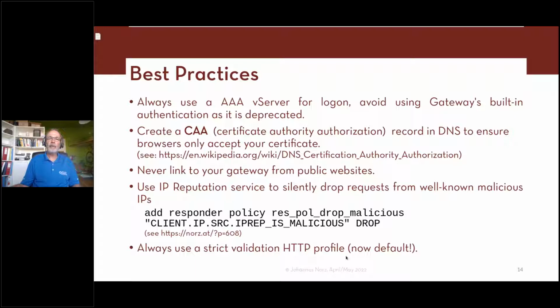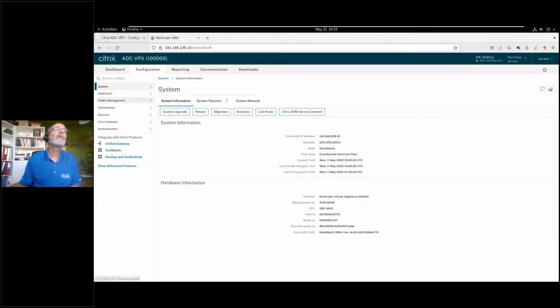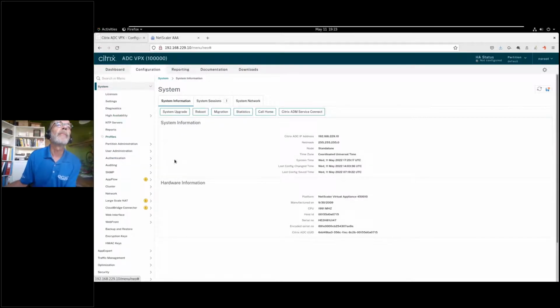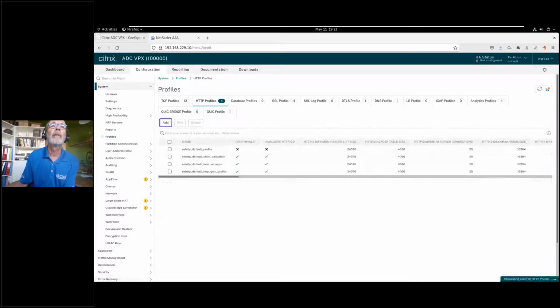And there's a strict validation HTTP profile. We can bind this to the gateway. I will show you what I'm talking about. So in system profiles, there are HTTP profiles. There are 4 built-in ones. There's a default profile and there's a strict validation profile.